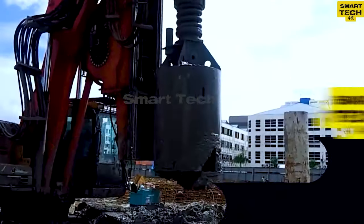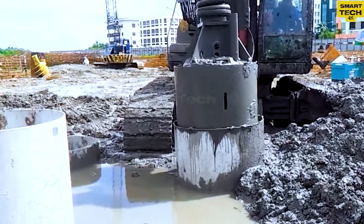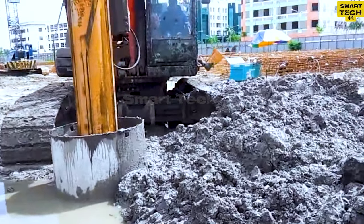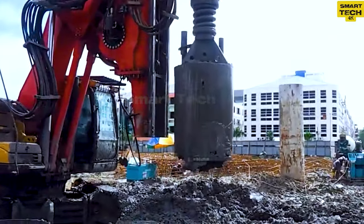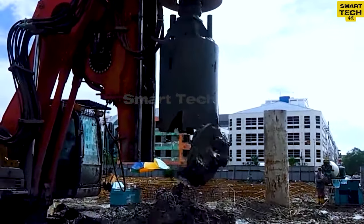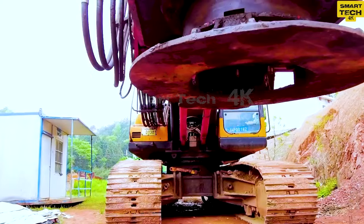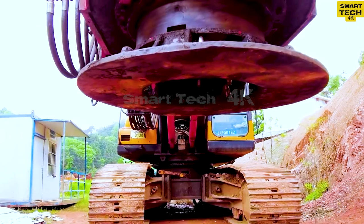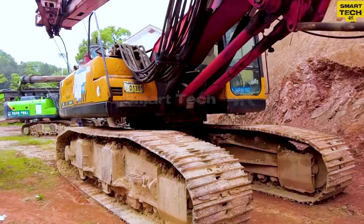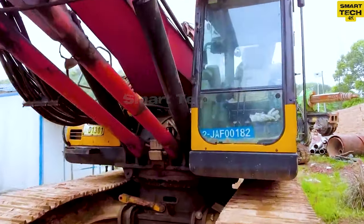Number 7. Sany State Route 280C. Sany State Route 280C is produced by Sany Heavy Industry, with the model being State Route 280C. The machine weighs 28 tons, operating, and 24 tons, static. Its length is 7.84 meters, width 2.49 meters, and height 3.28 meters. It is equipped with the Cummins QSB 6.7C240 engine with a power of 240 horsepower, 179 kilowatts, and a torque of 950 newton-meters.